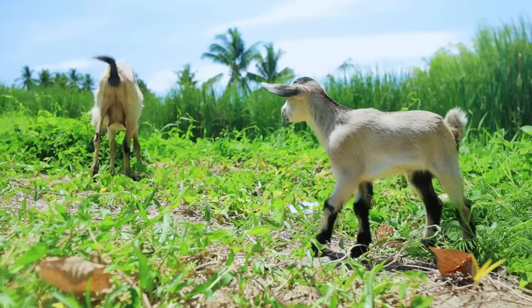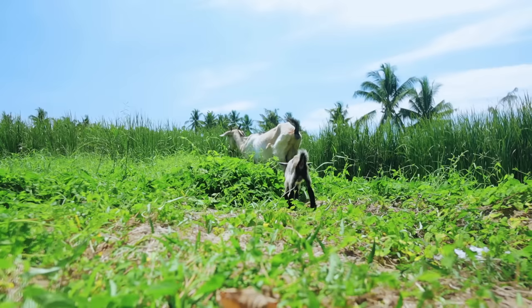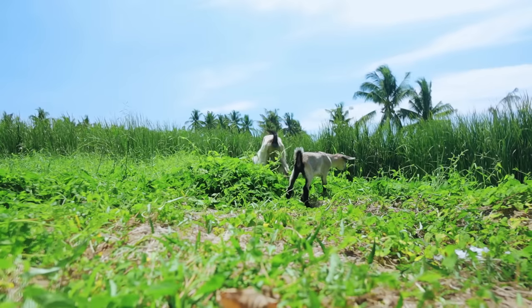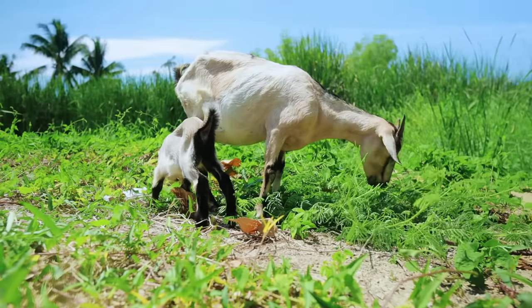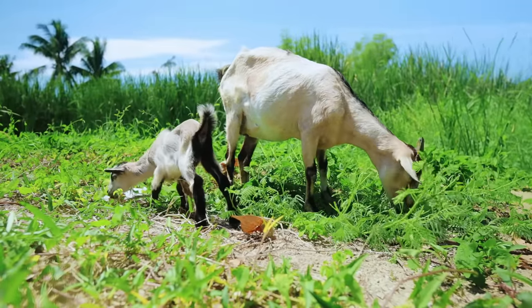You guys can see Anna. I'm really amused with this kid because she started eating grasses. I did not see her eating grass inside the cage, but when she was allowed to roam around, she learned eating grasses for the first time. So this is the nature really of the goats, and they are bright animals. I can say they're really bright animals.